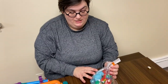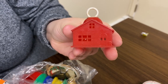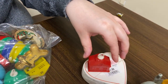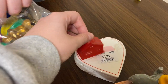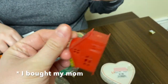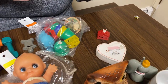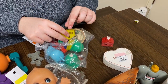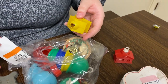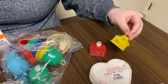So this bag was so cheap for what is inside. These little houses were from the 40s, I'm pretty sure. They're little plastic ornaments. So they are actually ornaments, right? They're Christmas ornaments. And last year I bought her a whole set, because there's a whole set of them, the little houses. If I can add a picture, I'll try to add a picture of all of them. And I think I paid like $30 for all of them. And today I got this whole bag for $2.49. I was so surprised.